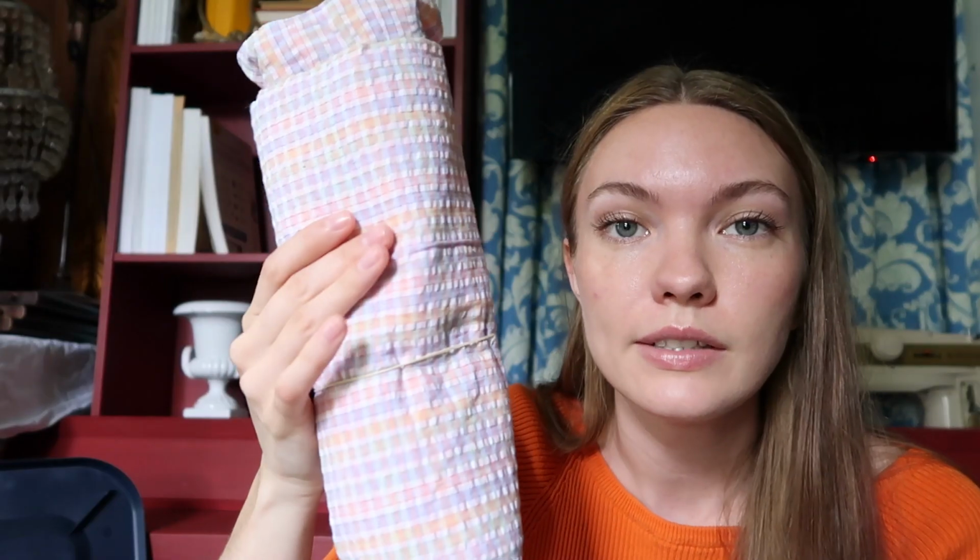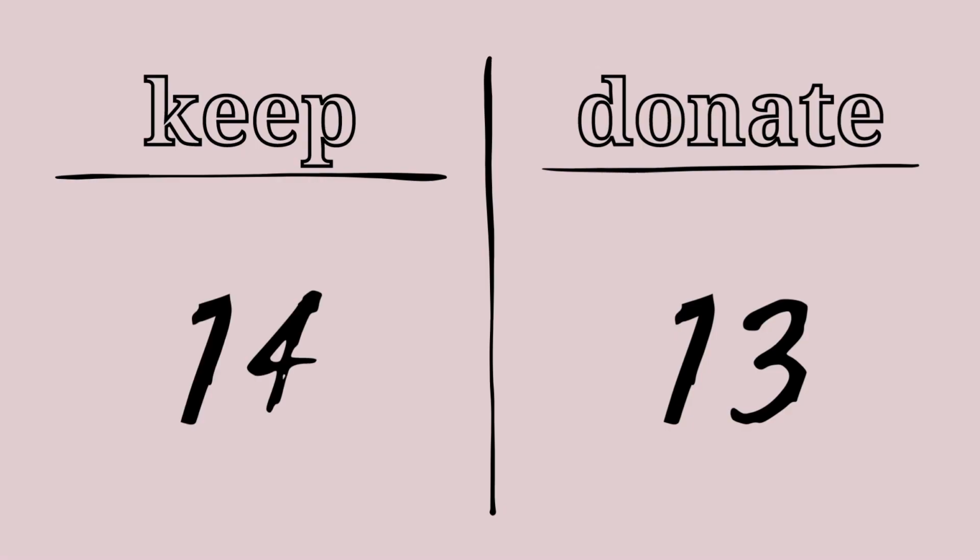This one's really pretty. It's like a seersucker. I think I'm gonna keep this because I do love seersucker. I think I'm gonna give this a chance. I might get a summer project out of it. I think there is something in here that I already kind of started making, so maybe I could finish that.